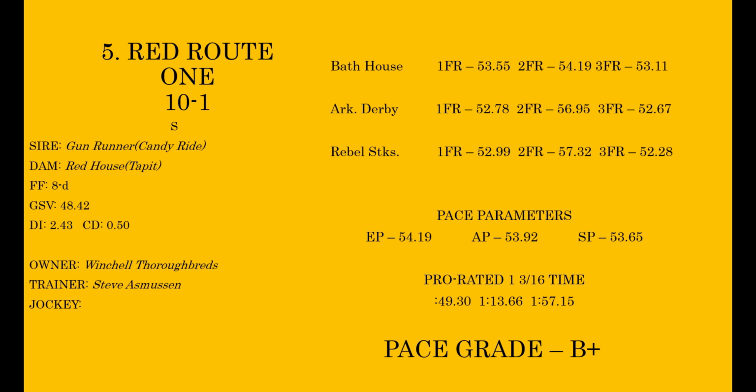Now, the progression is there. You see, from the Rebel to the Arkansas to the Bathhouse Row, his third fraction is getting better, and his second fraction is reducing. His first fraction is increasing. So he's carrying his speed better, and he's more engaged in the race. While not being up near the leaders, he's closer to the pace. That, coupled with the progression we see here, puts him in the race a lot better. So from that perspective, he's looking pretty good coming in here. That's exactly the progression we want to see.